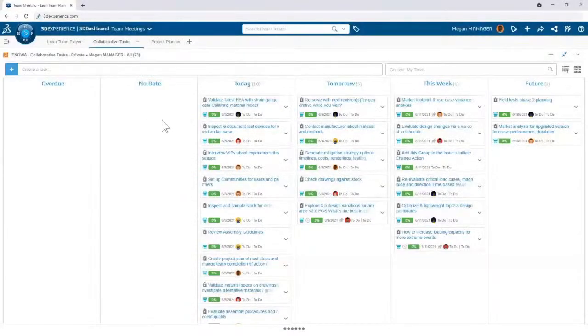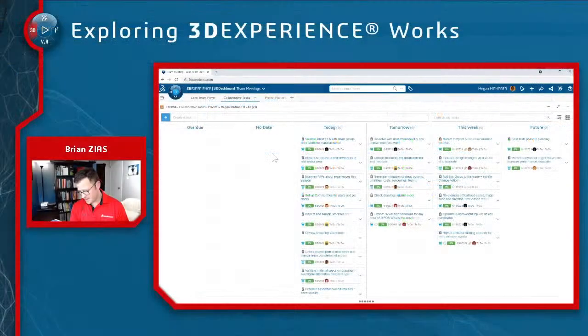Now everyone should have a list when they look at their collaborative tasks. I'll show you what it looks like on the phone, by the way, because I use this to bring up my tasks. Of course, I close the app. That's fine. I'll bring up Project Planner real quick.